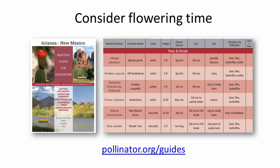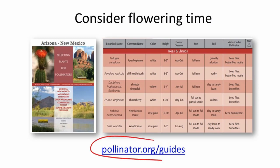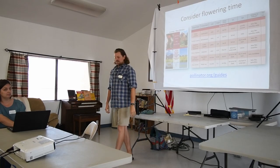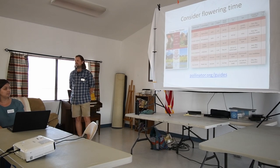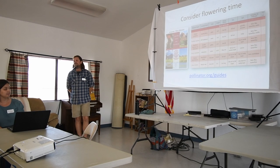Okay, so I know that you probably all want to read this chart here because it's so interesting, but I'm going to instead send you to this website because this website is full of these guides that have these charts here. But I am going to just talk about what this chart shows, which is the flowering time. So what months are usually the hottest and driest around here? May and June. Those are the two.